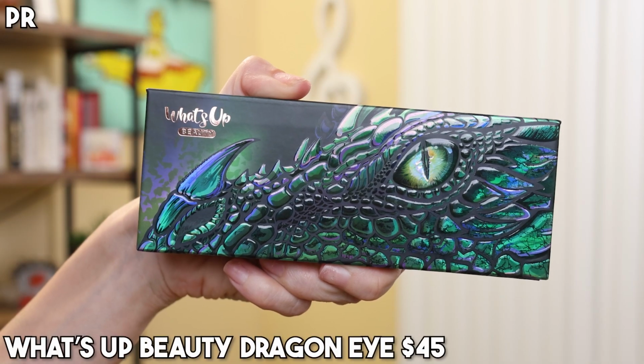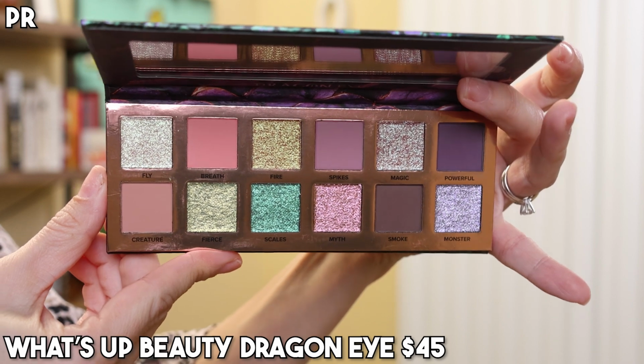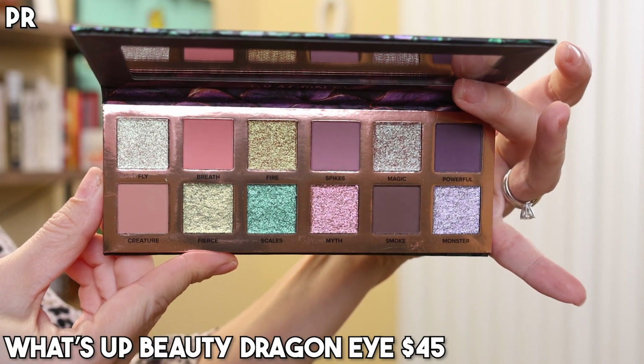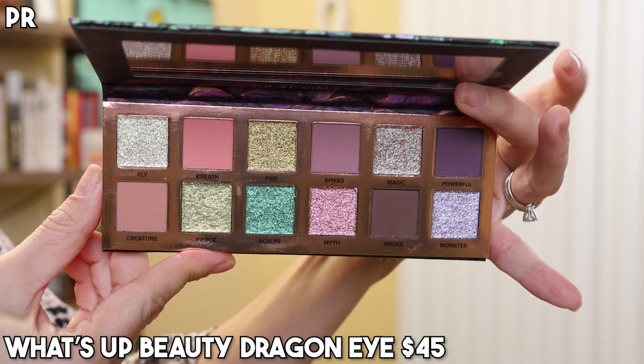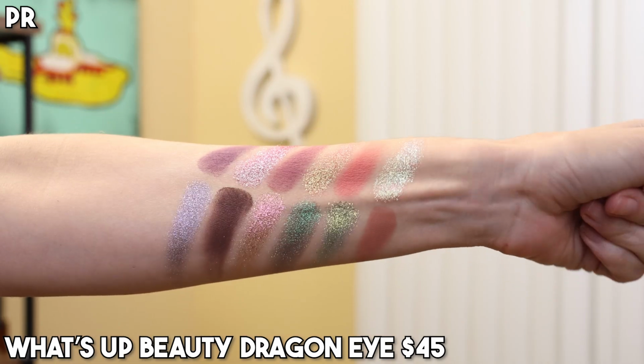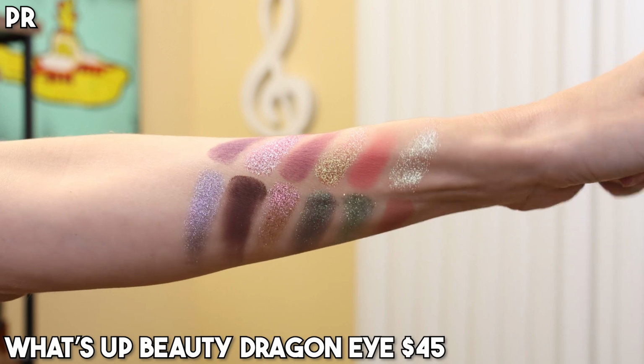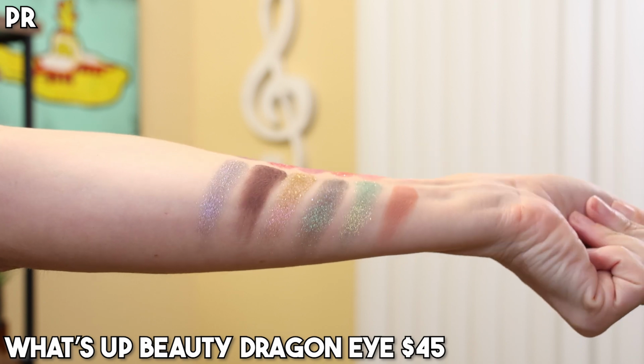This is typically the color story that What's Up Beauty is known for, where they have pretty much all neutral mattes and pops of color for the shimmers. The thing that is different about this palette in comparison to their other palettes is these shimmers are multi-chromes. Now, I would argue some of them are more like duochromes. Some of them have more like sparkly particles in it that are different colors. I don't feel like they're all super shifty multi-chromes, but I will say the shimmers are very pretty, very sparkly, very shiny, very impactful.